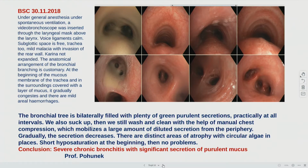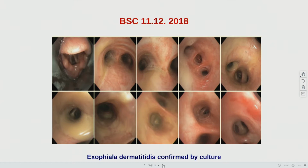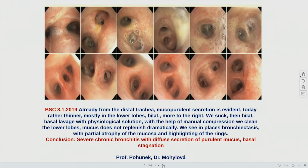The next slide will show you the next bronchoscopy 3 weeks later, and then you can see a lot of mucus. You can see absolutely closed airways, and also during the bowel culture it was confirmed that Exophiala dermatitidis was present. And the last picture of bronchoscopy is absolutely terrible.